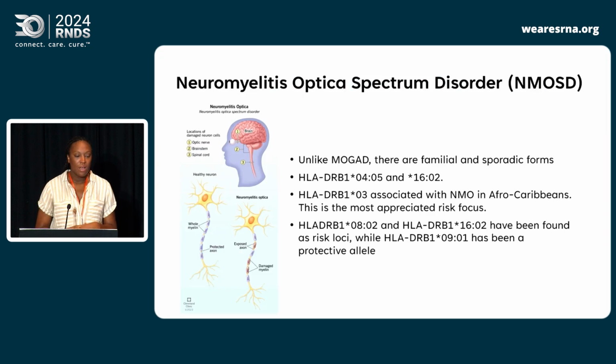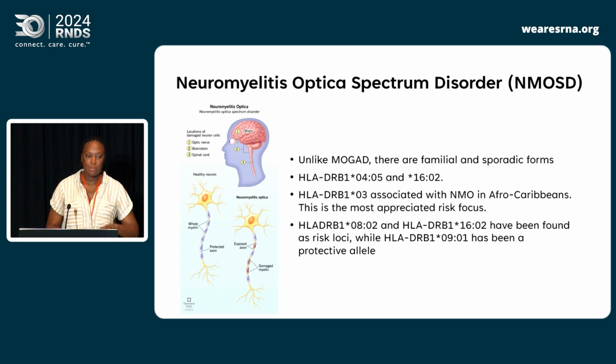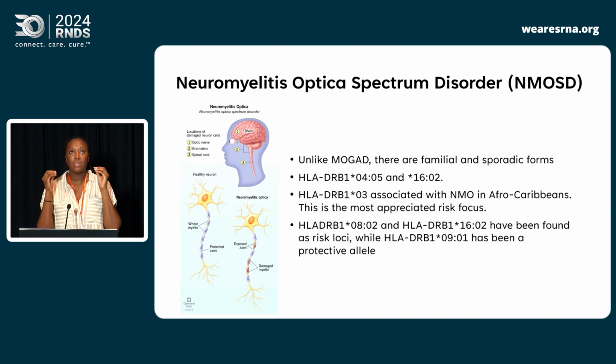So moving on to NMOSD, unlike MOGAD, we do have both familial and sporadic forms, so essentially inherited versus de novo, as I was describing earlier. And with this, again a repeating theme, based off of the population that had been studied, there were several HLAs associated with increased risk for NMO. I'm not going to spend too much time on this, just to mention that HLA-DRB1*03, which I believe is the one most closely associated with NMO, initially, at least for the association, was seen within Afro-Caribbeans.